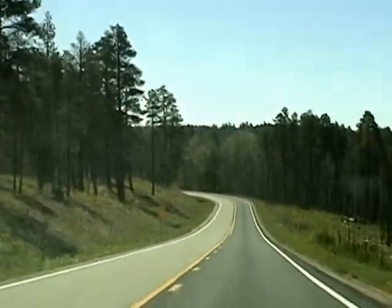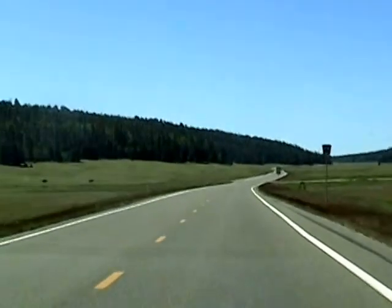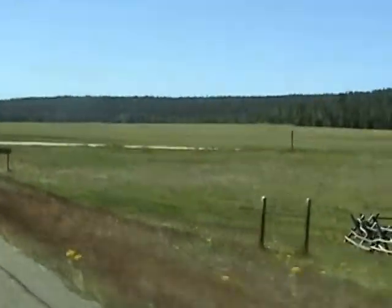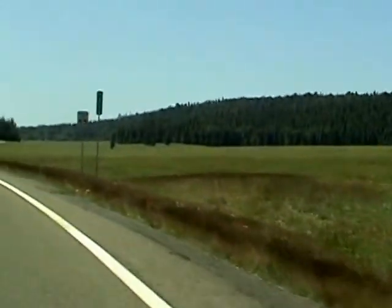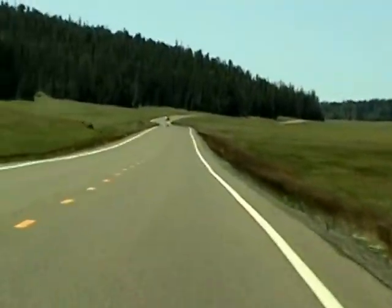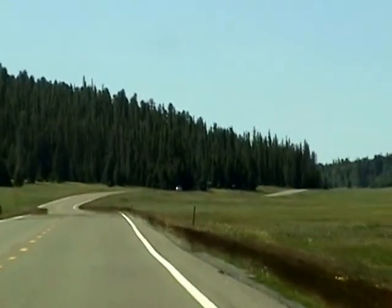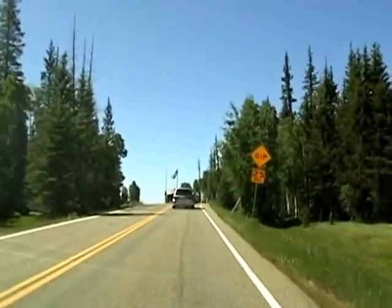Here comes the green trees. Still going to the Grand Canyon. It's all trees, but it's got these huge meadows all the way too. So it's not like I said, I thought it was all forest. It's not. But it is pretty. To the Grand Canyon.